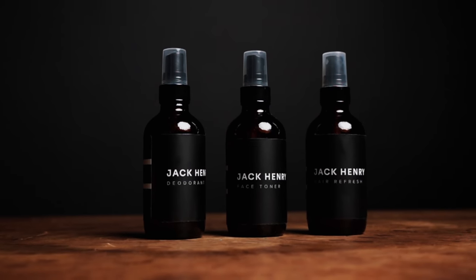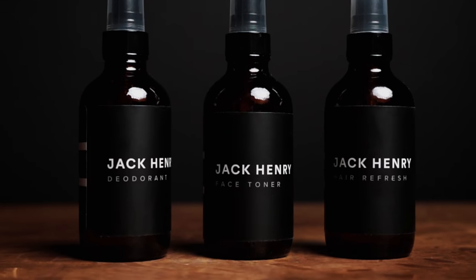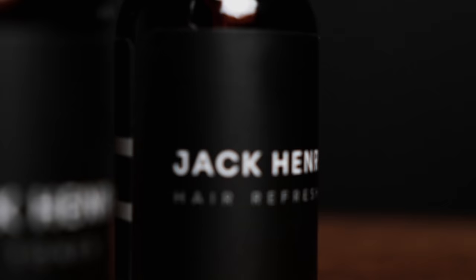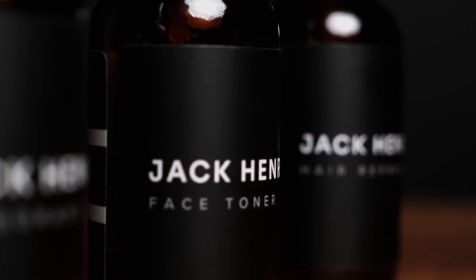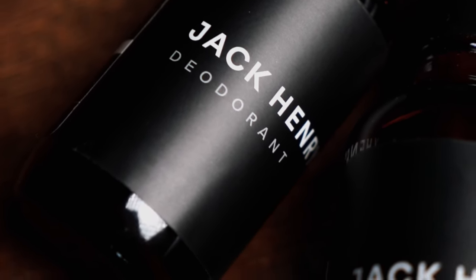So today we do have their brand new spray bundle to look at, which consists of a spray deodorant, a spray face toner, and a hair refresh spray. And each one of these sprays is special based on its own characteristics and individual ingredient makeup. And obviously each one does something different. So the best thing to do here is to look at each one of them on its own. First up is the deodorant.